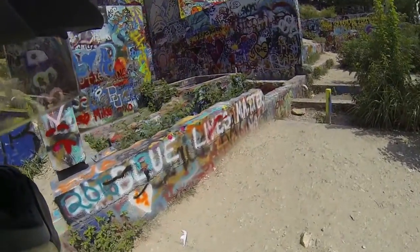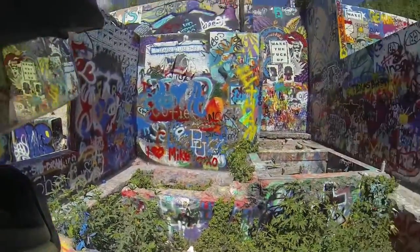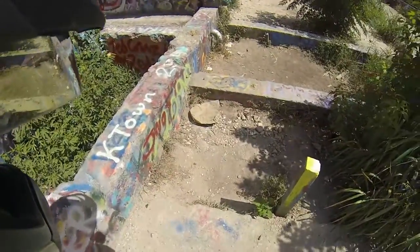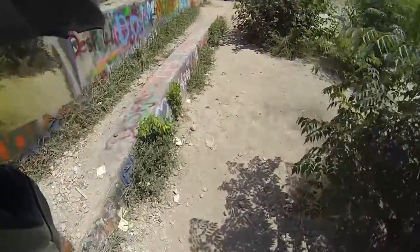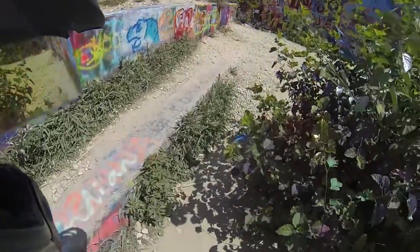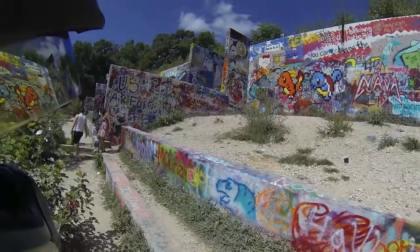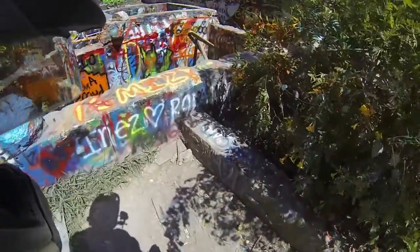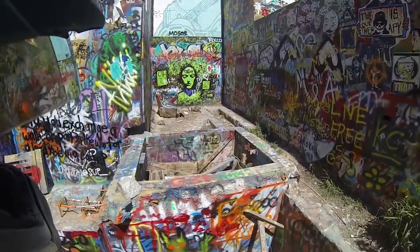Yeah, there's a lot of art here. It looks like a lot of people just go crazy and do their own thing. A lot of amateur art mixed with professional type art. I'm too lazy to walk up to those higher peaks. Let's go back this way. That's crazy.